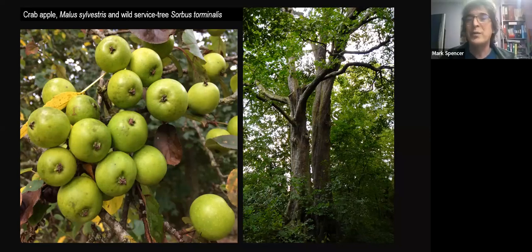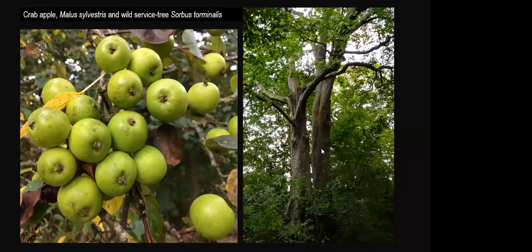Another tree species which very nicely usually picks out old and ancient landscape, and a relative of crabapple, is the wild service tree. This is a particularly large and fine example of this species growing on Hampstead Heath, which is one of its better known, well recorded locations in the Greater London area for this plant.